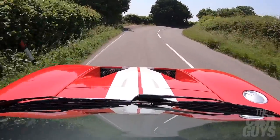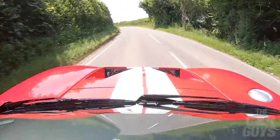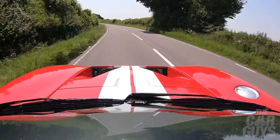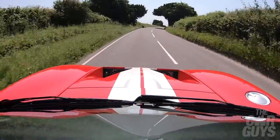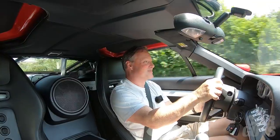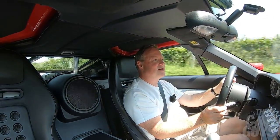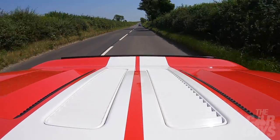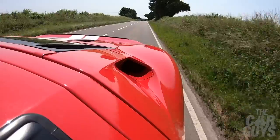Starts to open up and the Ford GT makes even more sense. Oh, here we go then. Here's a nice little series of bends. Yeah. Oh, and it corners. It corners really well. Oh, what a stable platform this is. You really do feel like you could do 205 miles an hour in this. It just feels so stable.